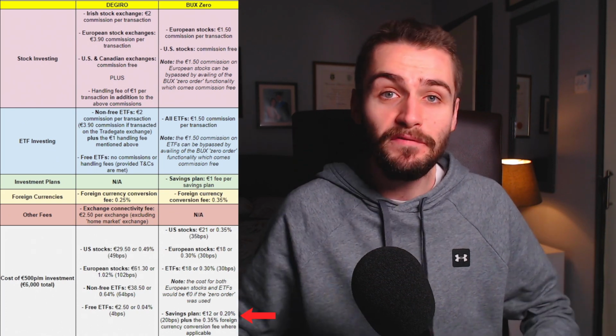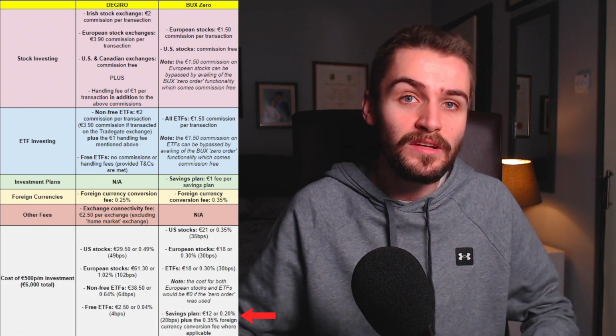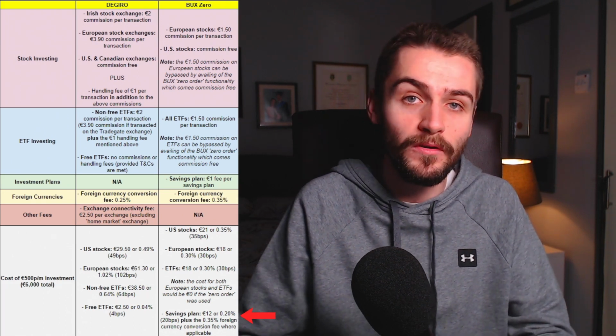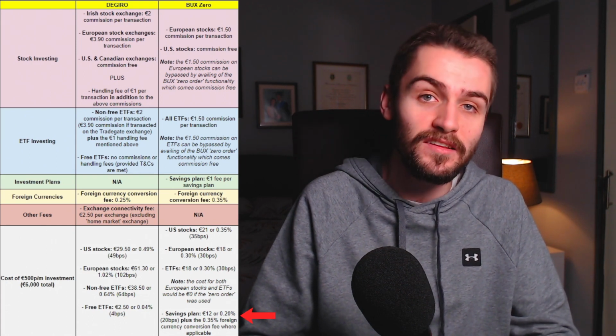30 basis points. If you invested using the savings plan feature, the fee would be €1, but note that the foreign currency markup of 0.35% would apply to any US shares that were part of that savings plan.